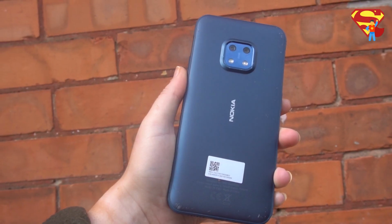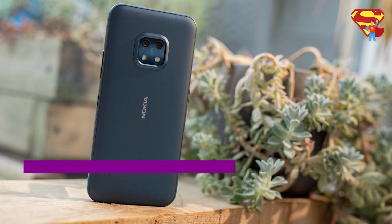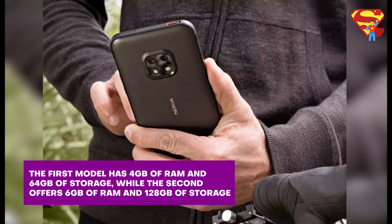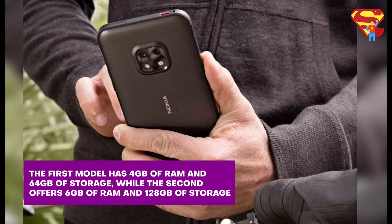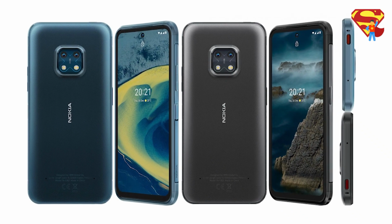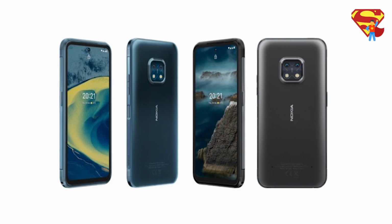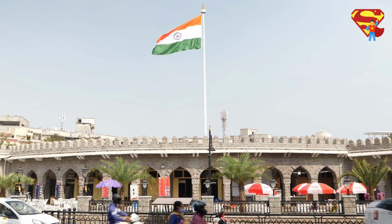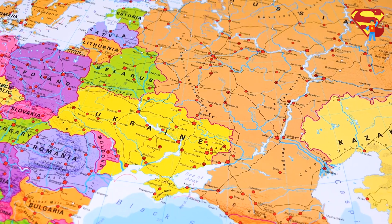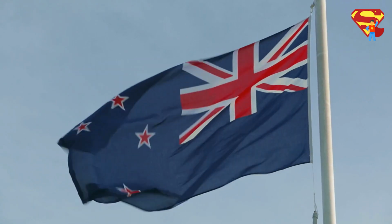The price variations are largely based on the varying configurations of this product that are available. The first model has 4GB of RAM and 64GB of storage, while the second offers 6GB of RAM and 128GB of storage. The gadget also offers two color options, Ultra Blue and Granite. If you're in the United Kingdom, you can get both colors and configurations, but in places like India, only the second configuration is available. Also, people in Europe, Australia, and New Zealand get a 3-year warranty on the product.